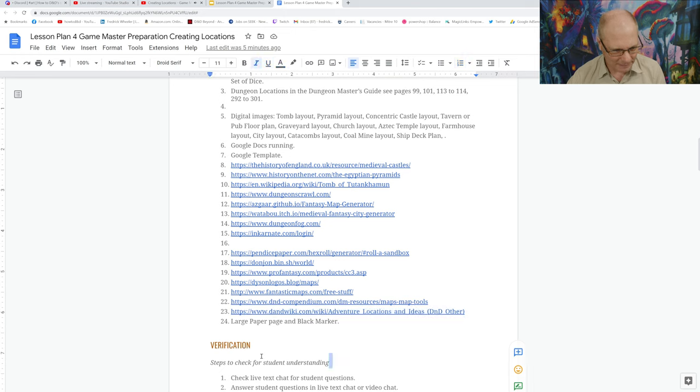And okay, in the future I'll be doing maps on a large paper page with pencil and black marker.